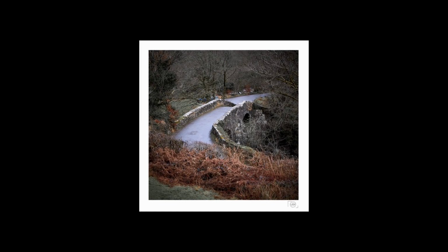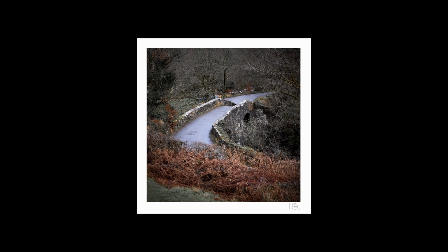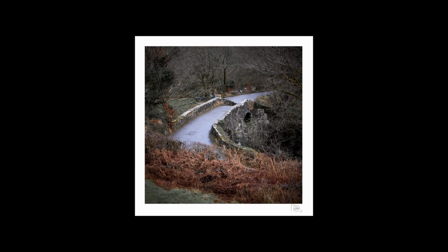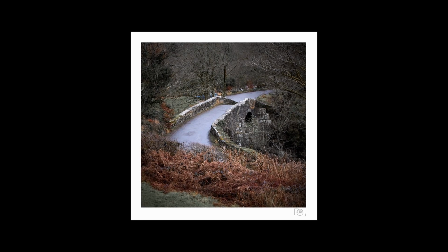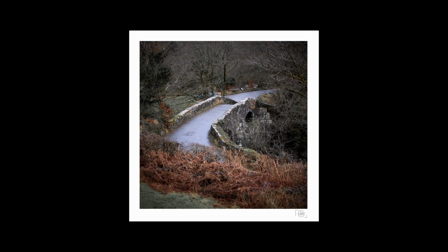similar to this one, with a bit of height above the bridge. You can't see the arches, but you make out the bridge and you've got the sweeping curve of the road leading into the distance with a little bit of a story.